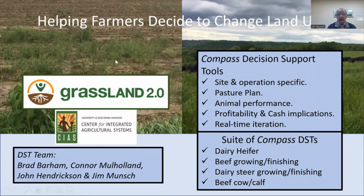But we're also going to include, in fact, Connor, I think we're almost ready to announce a beef growing and finishing compass. Adam has nominated, and we have embraced, a dairy steer growing and finishing compass, and then a beef cow and calf compass, which will be structured a little bit differently, but it'll blow your mind.